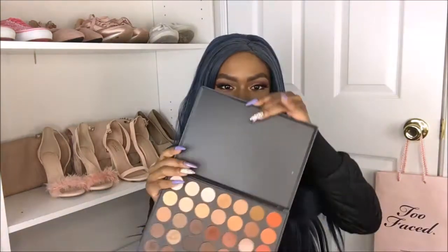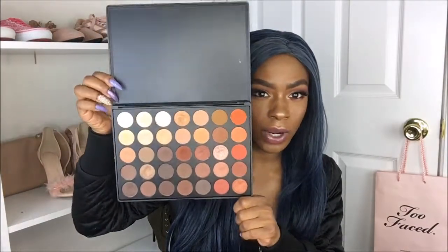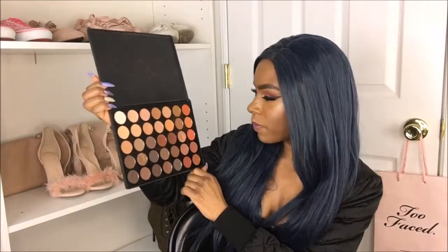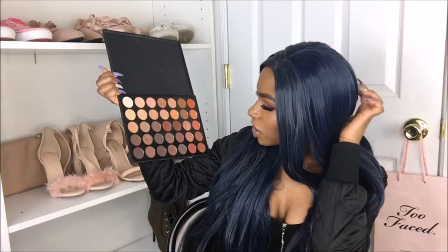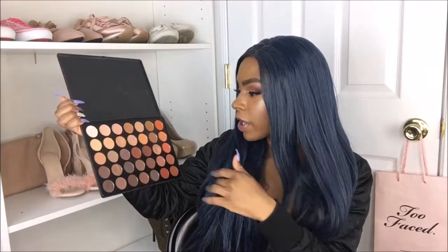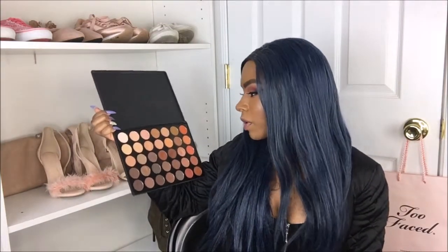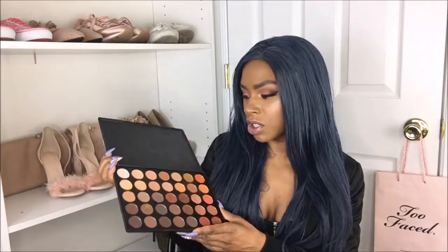Okay, so this is the original Morphe 35O. It looks like this. She might be a little beat up in some places because I've had her for quite some time. You get a lot of oranges and then a lot of matte browns, which for someone like me, because a lot of my looks are warm tones, is fabulous. But honestly, I think I loved this palette for maybe the first month or so that I had it, and I haven't used it in such a long time.